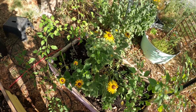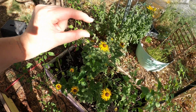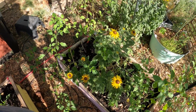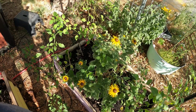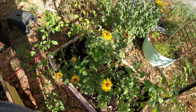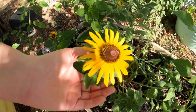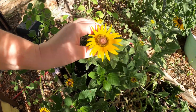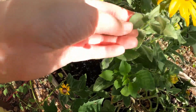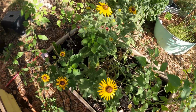I picked it up in Austin at the Wildflower Center when it was about this big back last year when we took my dog Evie for a vet appointment. I visited my sister and she lives there in Austin and took us to the Wildflower Center. And I'm really glad I picked this guy up because he has beautiful flowers. His leaves are like velvety soft and he likes to attract lots of pollinators.